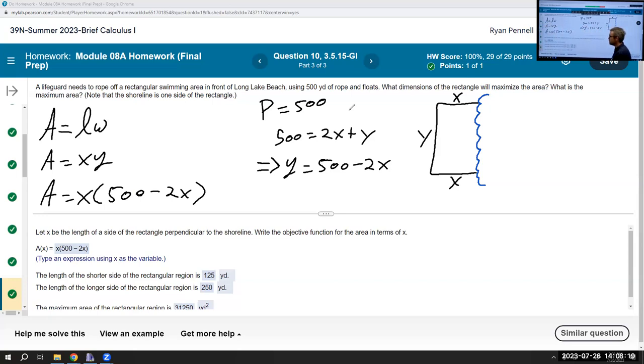Now, you want to maximize this thing. So, of course, what are you going to do? Take the derivative, set it equal to zero, find where that occurs, and then find both variables, just like we did for the last problem. So I'm going to do that. I'm going to rewrite this before I take the derivative.